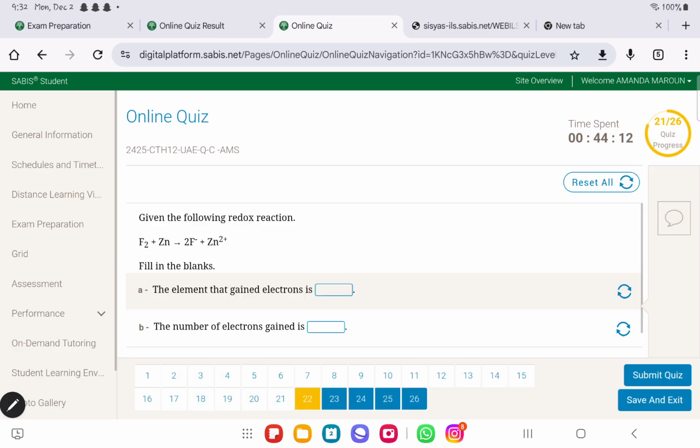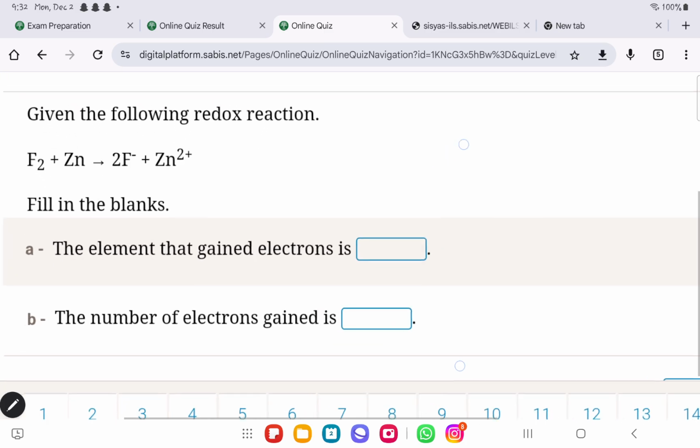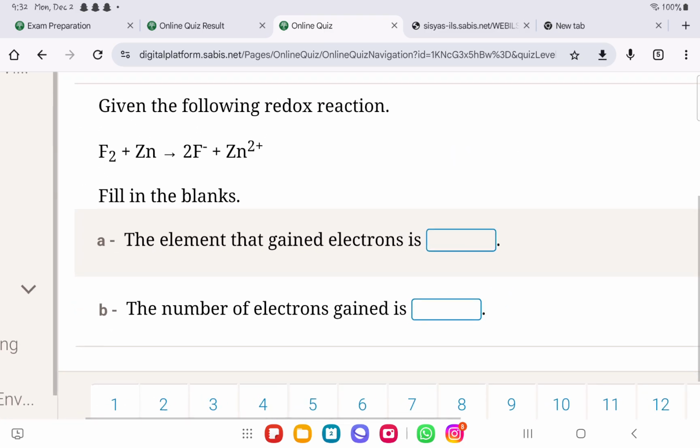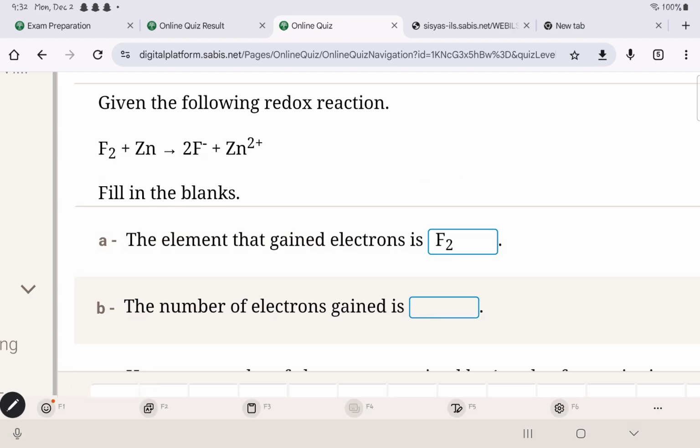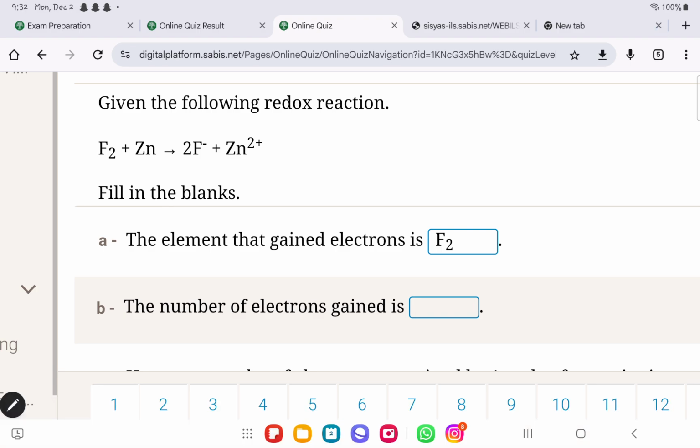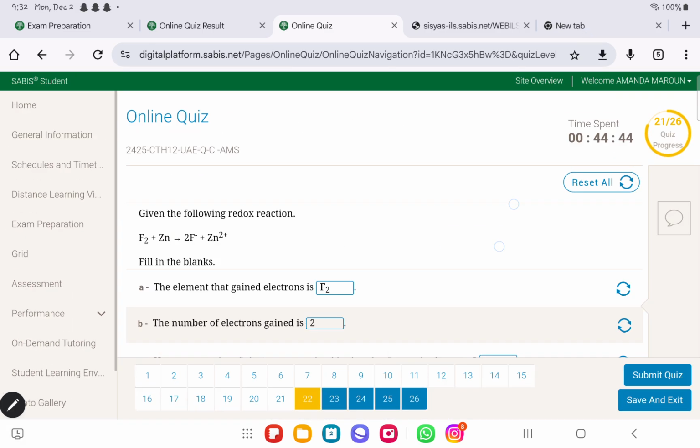Moving on to question number 22. The element that gained electrons is the element that became negative. So in this case, it is F2. F2 is the element that gained electrons. Then the number of electrons gained. How many electrons did it gain? Coming here, it is 2 minus, so it gained 2 electrons.